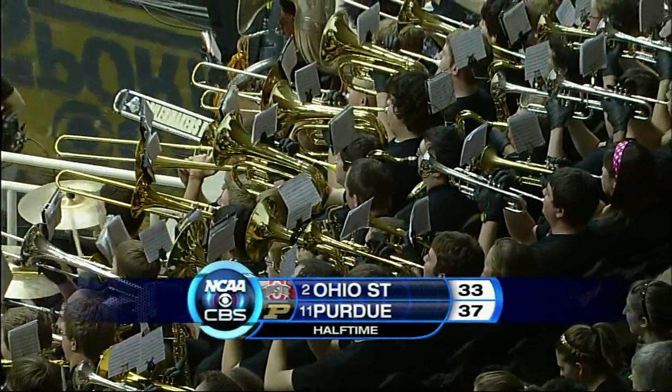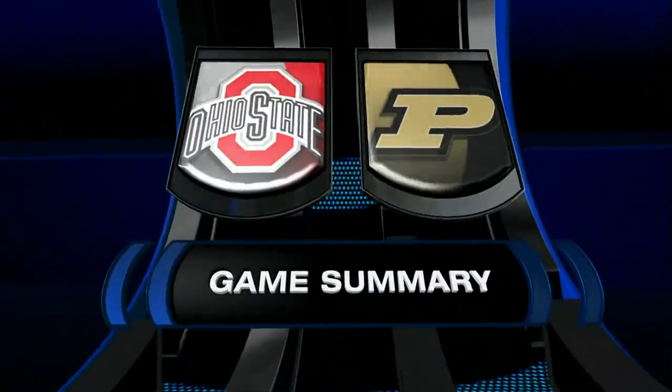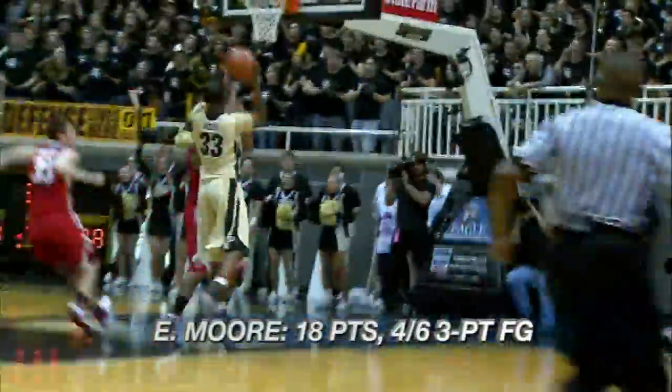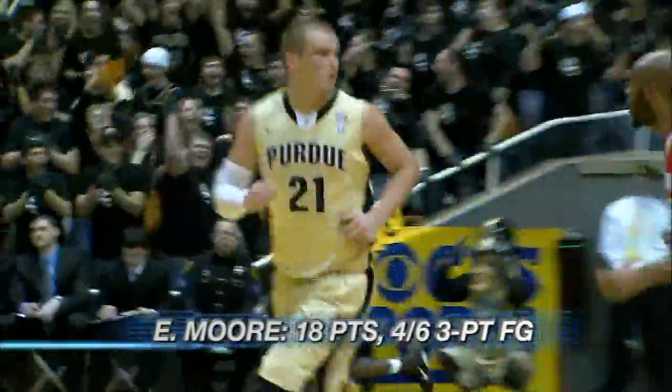Time in West Lafayette on the campus of Purdue University, and the Boilermakers lead 37-33. Boy, what a half of basketball that was, and E'Twaun Moore was scintillating. His shot here epitomized what kind of half he had.